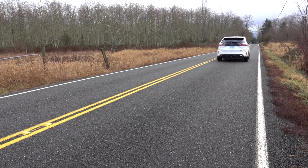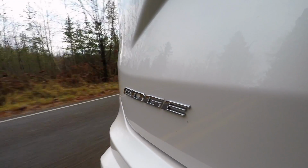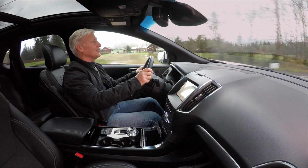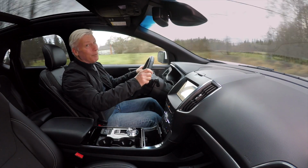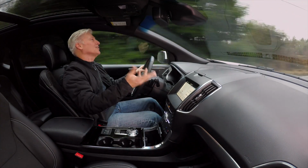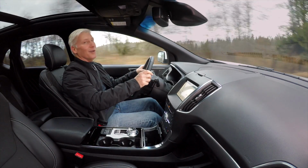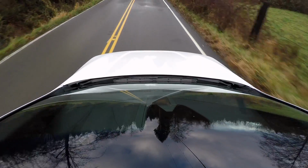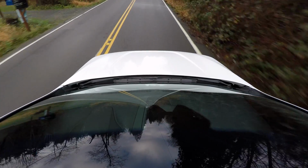There's also an automatic engine start-stop system that can be turned off. If you think this drives as frisky as, say, the Fiesta ST, nope. This is a much bigger vehicle and it rides higher. It drives more mature. I highly prefer the Sport Drive mode. For one thing, it doesn't upshift as aggressively, and there's more engine braking.